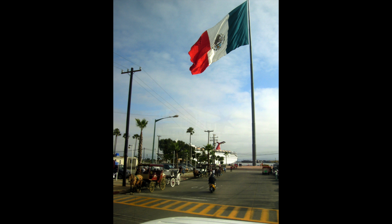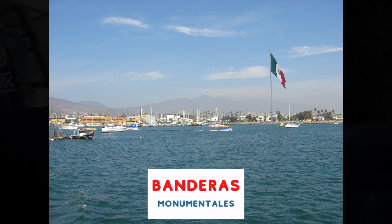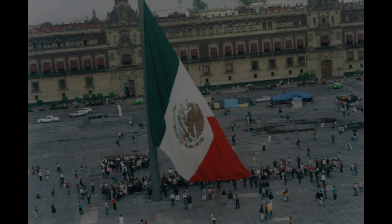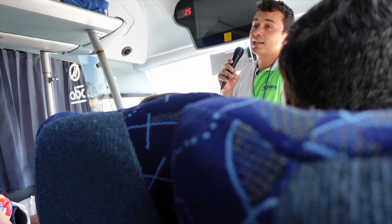In addition to being entertaining, our tour was also educational. Oliver showed us one of the monumental flags, part of a program to inspire patriotism. 30 feet tall. It's the third tallest in the world. Yeah. The first one is in Mexico City. The second is in Texas.